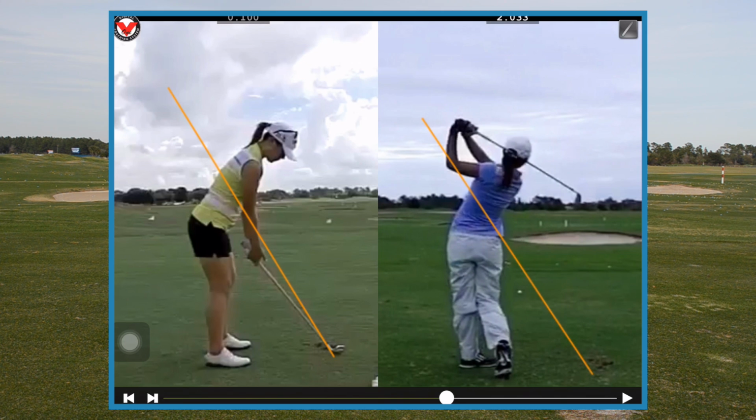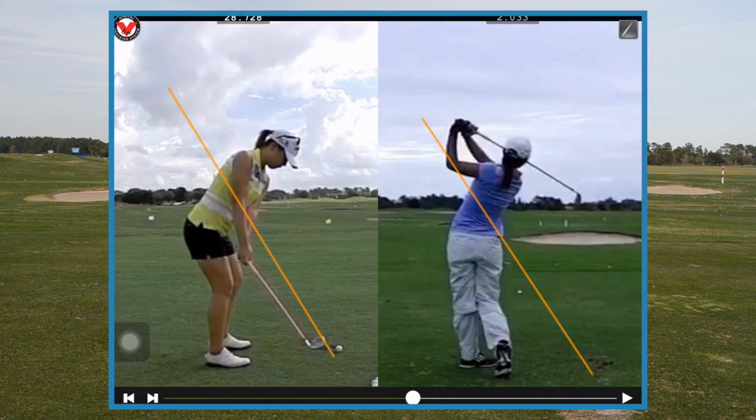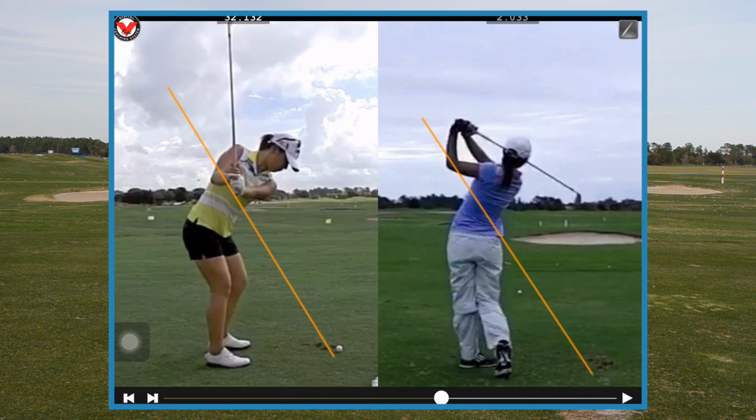Now, if we take a look at the current swing, we're going to notice some significant changes here. First of all, in the move away, the arms are a little bit closer to the body on the way back. The club gets a little more upright halfway back, where you can see the butt end of the club is down towards the toe line, Piers. I mean, there's a big change there, isn't it?